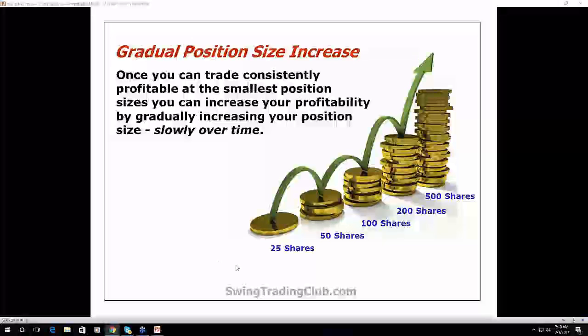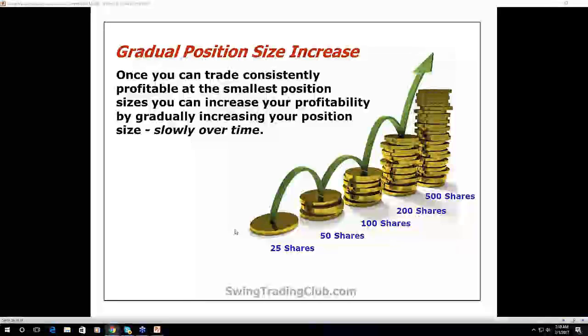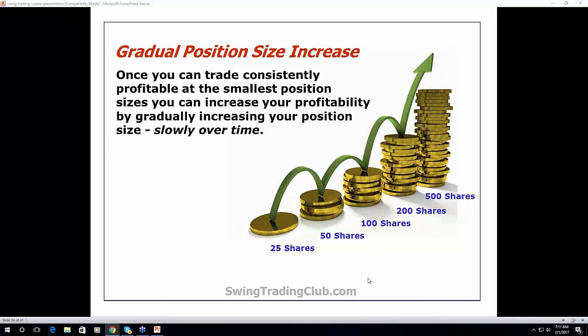The problem with that is if you get hit, we know that all systems and all strategies, all setups, there is a failure rate, some percentage of a failure rate. You're going to have stop outs, just the way it is. There's a little bit of randomness in the markets based mostly because of news catalysts. So if you start off too big, one of the issues is that you might take some hits and you get gun shy and quit the system.